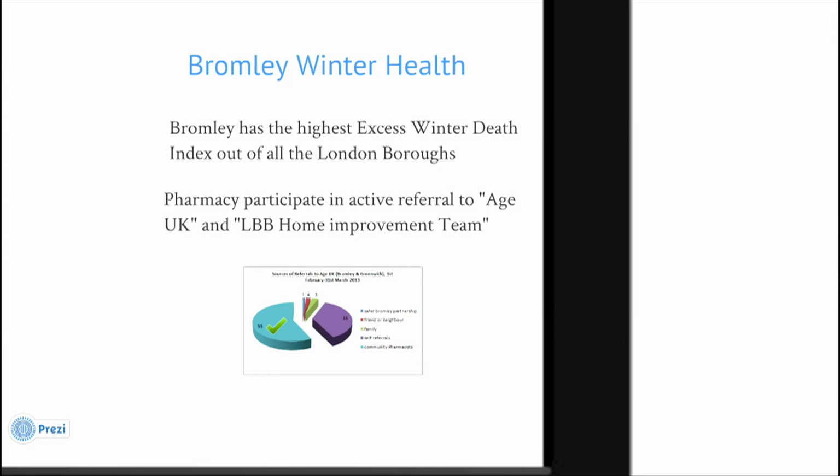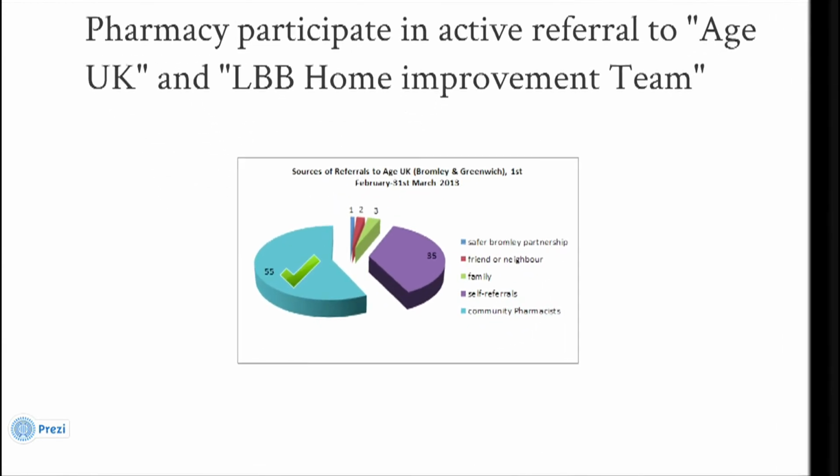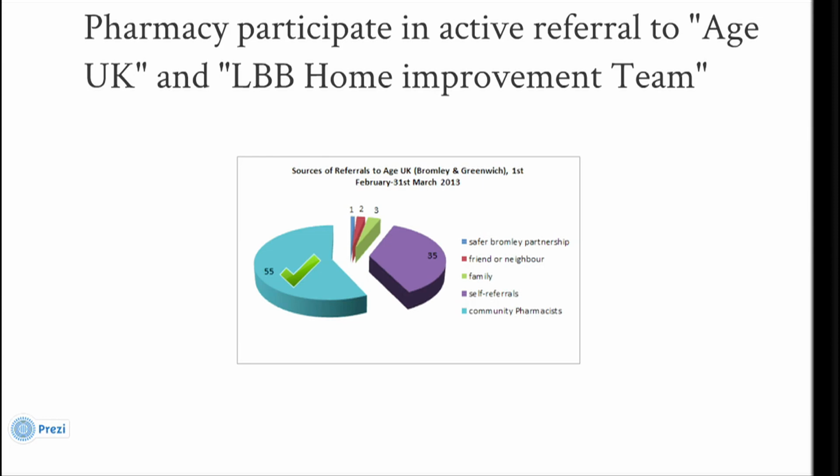In our last example, Bromley Winter Health, pharmacists actively refer to Age UK and the local borough home improvement team. In February and March this year, community pharmacists were responsible for more than half of the referrals to Age UK Bromley and Greenwich under this programme.